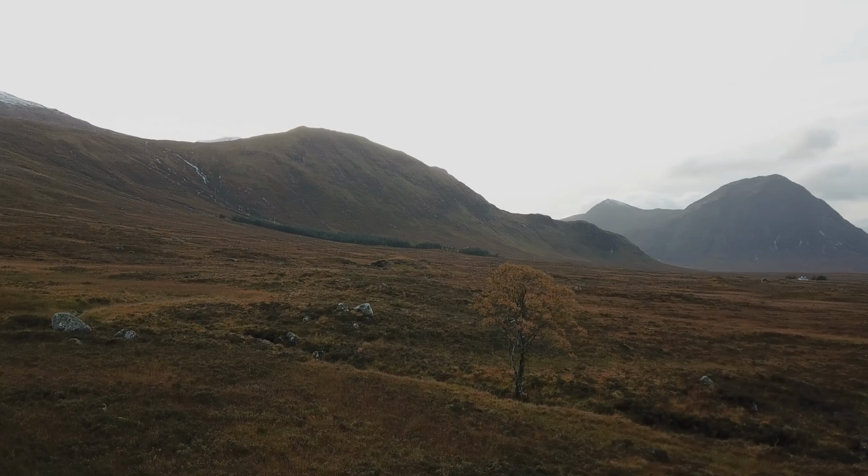Welcome to the Lone Tree of Glencoe, and well, it's not the Lone Tree of Glencoe, but it's a bit of a guardian to the actual Glencoe Valley, or Glen, if you want to call it a Glen. So, absolutely fantastic conditions, hopefully for a nice sunset tonight.